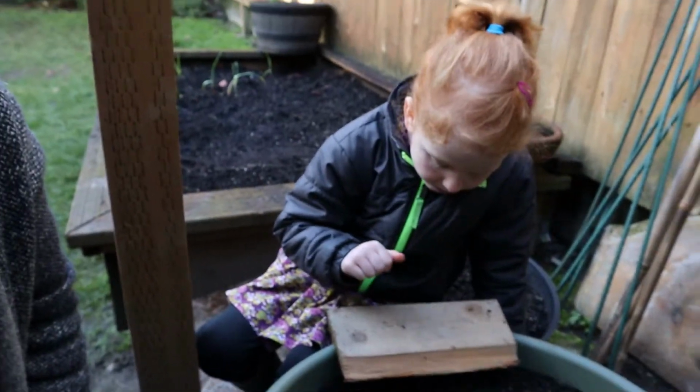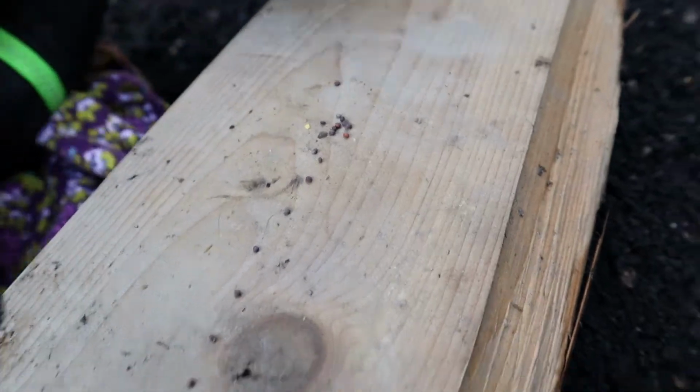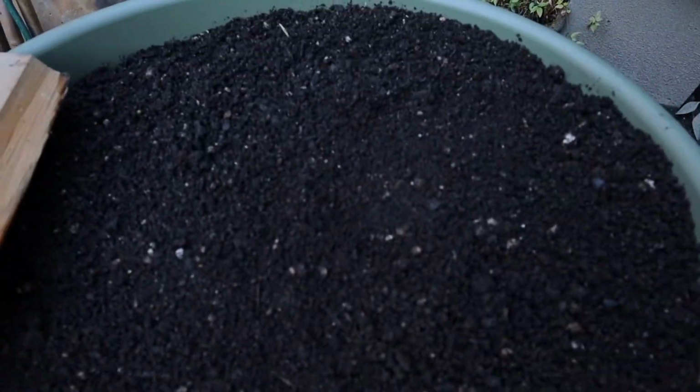All right, so we're gonna go ahead and plant some turnips. We're gonna plant them in a container. It's right here. And Georgia is counting them to see how many little holes we're gonna make. She's lining them up here on this board. 12, 13, nice. There are about 17 seeds. All right, so how many holes should we make? 17. Okay, let's go.